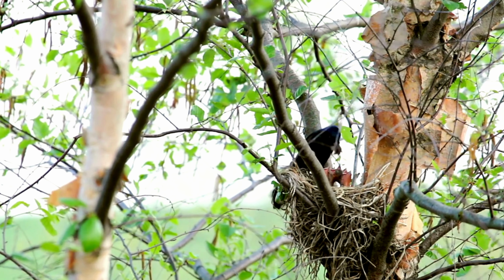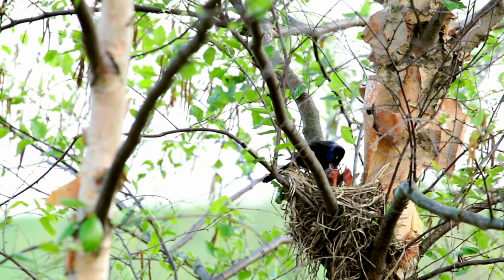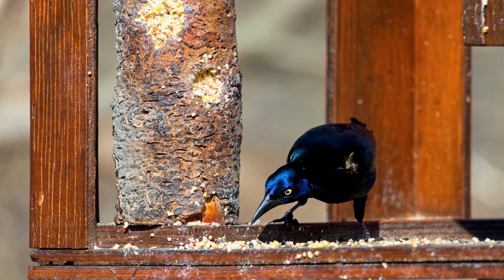They are highly social birds, often seen in large flocks, and their presence can quickly deplete your birdseed supply. Grackles are known to bully smaller birds, preventing them from accessing feeders. Their droppings can also cause a large mess.